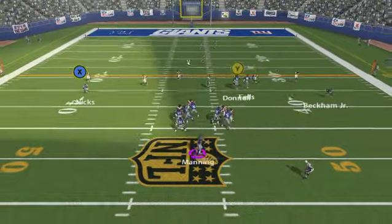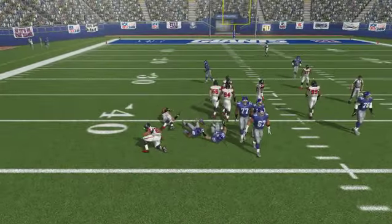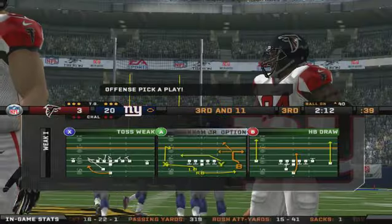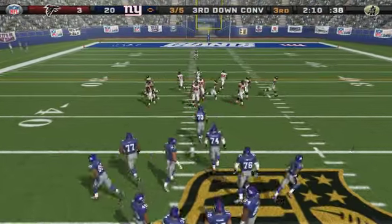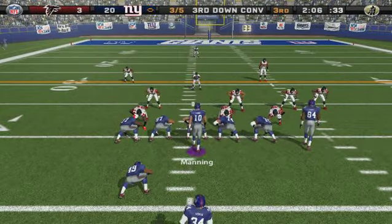Dropping back. Throws it. Right on target to the wide receiver. Number 96 is there on the stop at the 40-yard line. On third down, they have to get it to the 29-yard line for a first down.